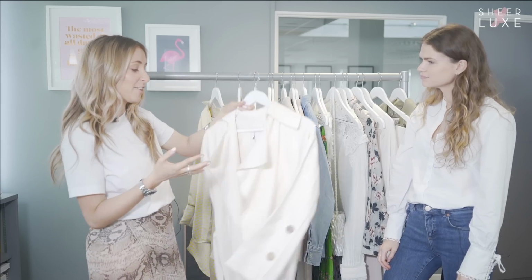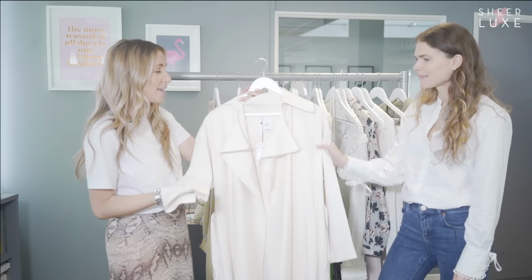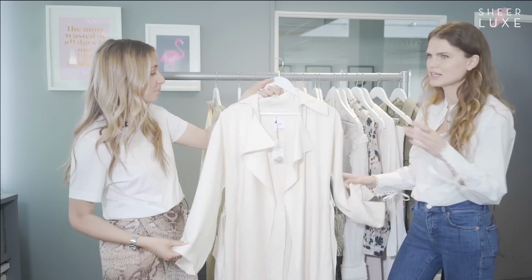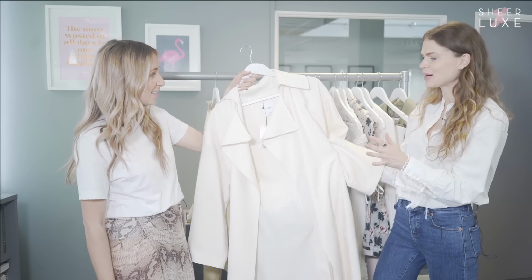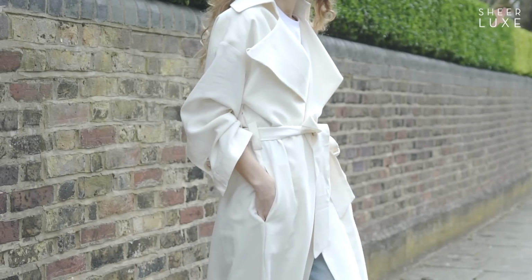Trenches are obviously a reoccurring trend for spring, but this update on the look is just so amazing. How expensive does this piece look? Oh my God, this looks like something from The Row. I've been looking for a new trench coat for spring and I think I found the one. This is it. It's not going to be the easiest thing to wear because it's bright white and, you know, we live in a city, but it's worth it. Everything about this is just so elevated.